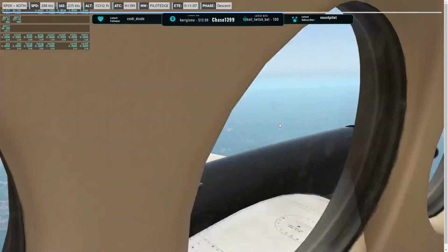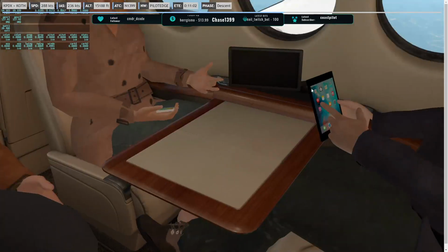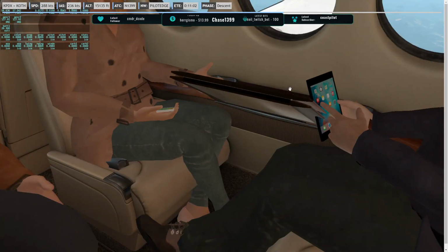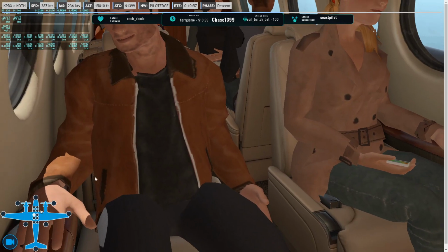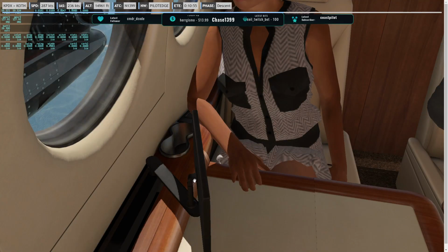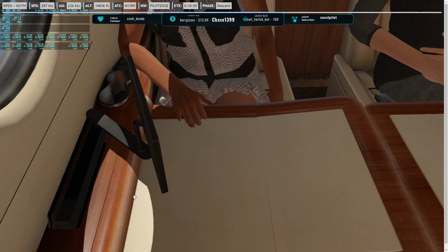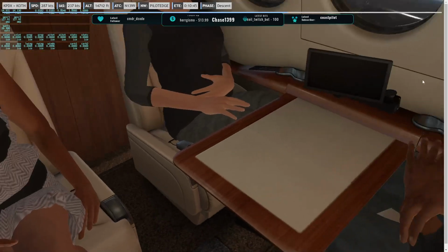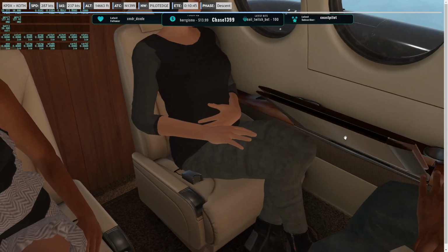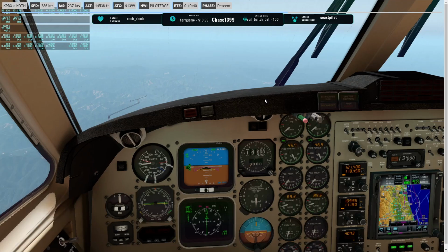And we shall take our passenger tables away from them. You have to first close the screen. Otherwise, if you do the table, it won't close. See, it just does that weird thing. So you have to close that, then the table. Seatbelts are on, both sides. Take out some more torque.